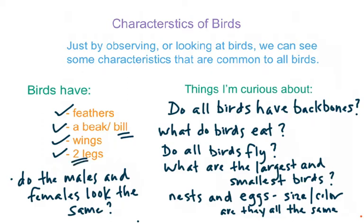Now, there were some things I was curious about when I started learning more about birds and researching them. One of those things was, do all birds have backbones? Are they vertebrates or invertebrates? I wasn't sure. I was also curious about, what do birds eat? Do all birds fly? I mean, we know they all have wings, but do they all fly? We'll see. If they have wings, maybe some birds use their wings for other purposes other than flying.